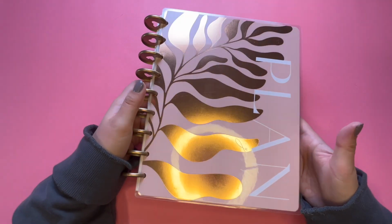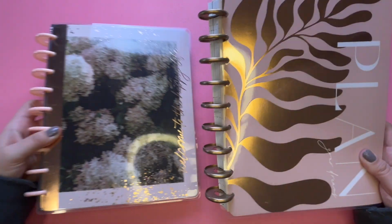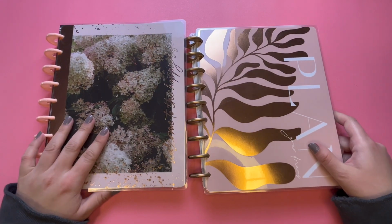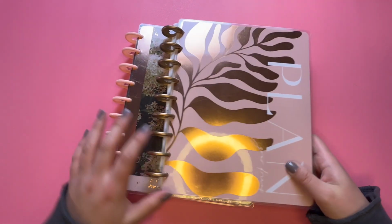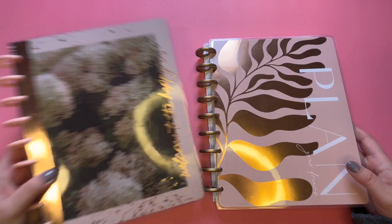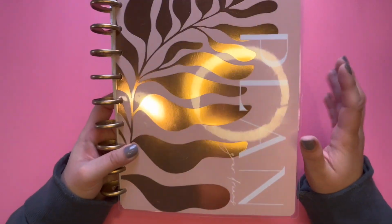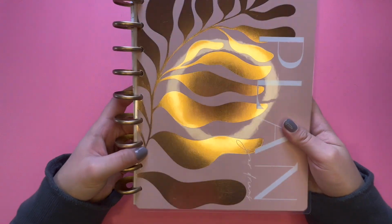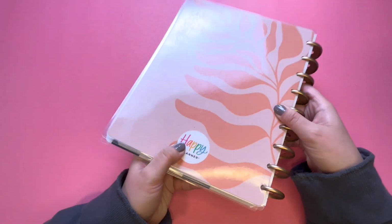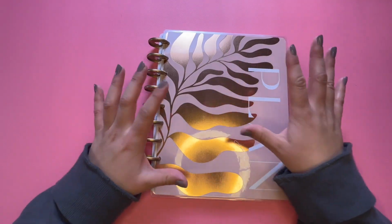Okay, and honestly, I'm not super sold on this cover. I do like how it kind of sort of matches my memory keeping planner, and so it'll look cute for pictures and stuff if they're next to each other because they're the same color sorta. But I'm just not really feeling it. I don't like the inside at all. And as much as I love the Plan Your Dreams here, and I like how much rose gold foil is on the front, I don't like how it's so orangey on the back, and I don't know what this plant is, but I'm not really feeling it.